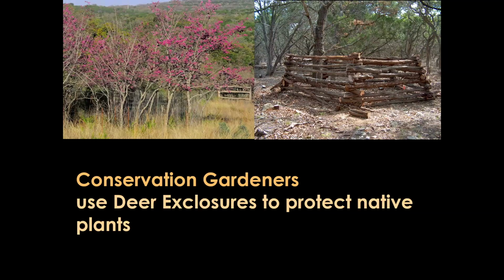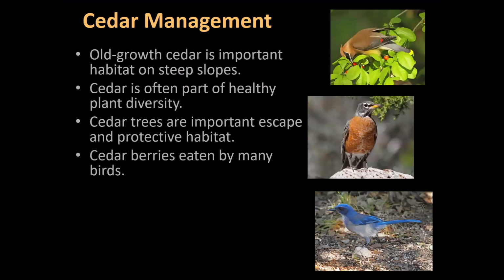One of the things is also, as a conservation gardener, use deer exclosures to protect your native plants. Does anybody use exclosures? Do it so that it's more attractive. You can buy some material these days that makes it more attractive so that you can keep the deer off of it. So that's one of the challenges around deer.